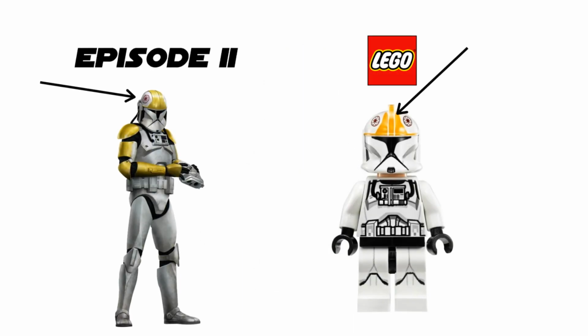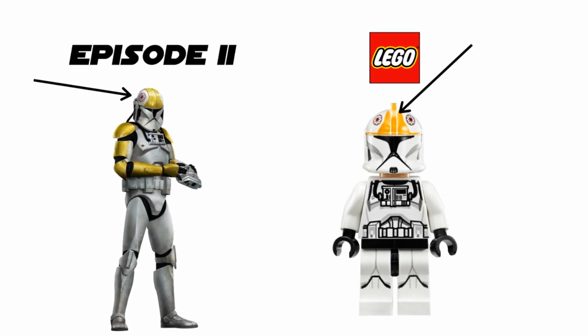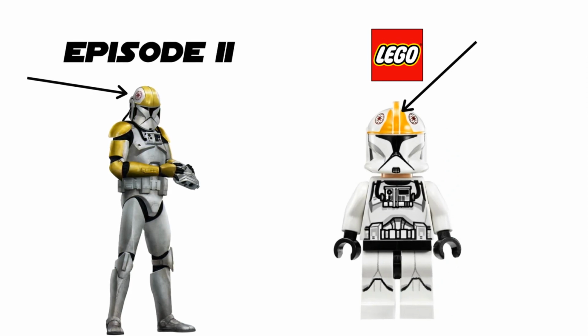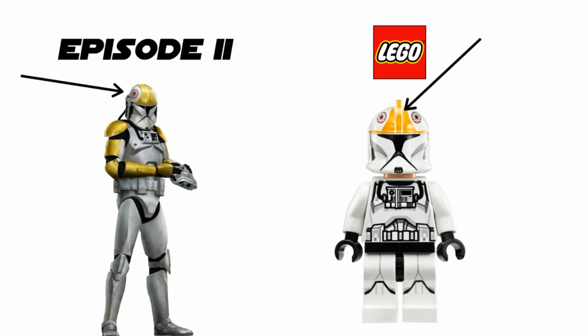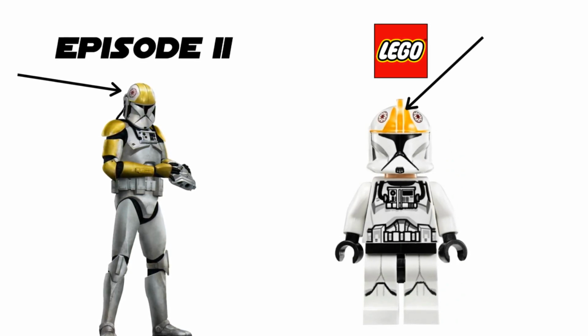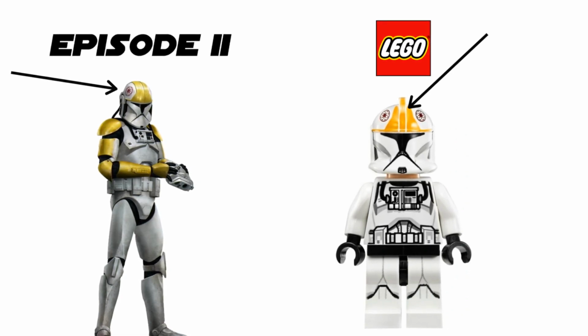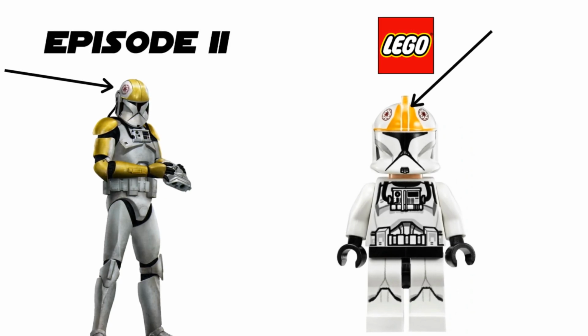However, this clone trooper doesn't resemble the one from Episode 2 Attack of the Clones, because if we compare this clone trooper right here, you can see that the clone trooper has a different helmet in comparison to this clone trooper. That is the only thing I don't like about this clone trooper, but other than that, I think that this is quite a nice minifigure for army building.